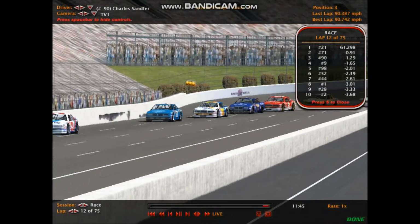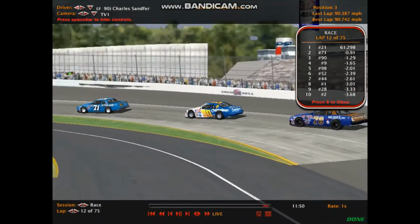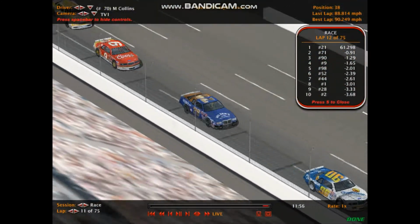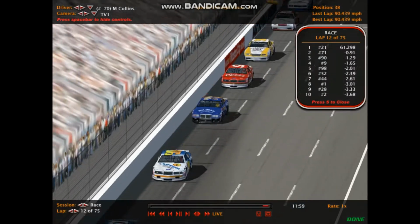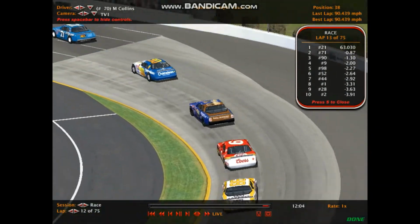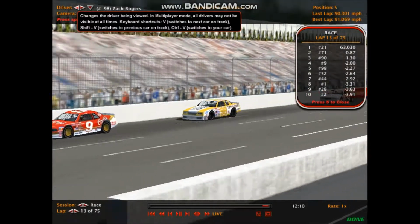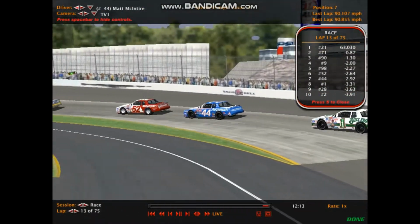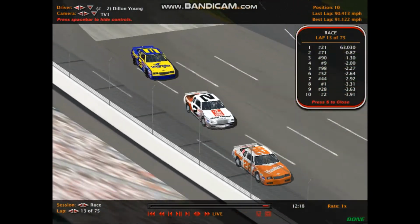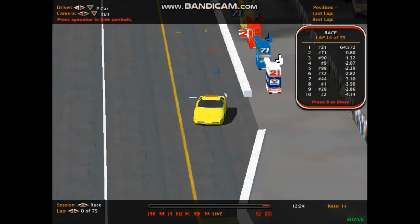Kev Shear and Charles Sanders have now finally gotten around the 70 of Mitchell Collins, though, as Collins now slides between the cars of Sanders and Shelton. As they go through turns 1 and 2 again here, as you see the field, as we go through the field, I should say. Zach Rogers is running in 5th position. 6th is Seth Cole. 7th is Matt McIntyre. Trent Dunham is in 8th position. 9th is Joshua Osborne. 10th is Dylan Young. Cole Deaver giving chase in 11th position right now in that Wrangler Chevrolet.